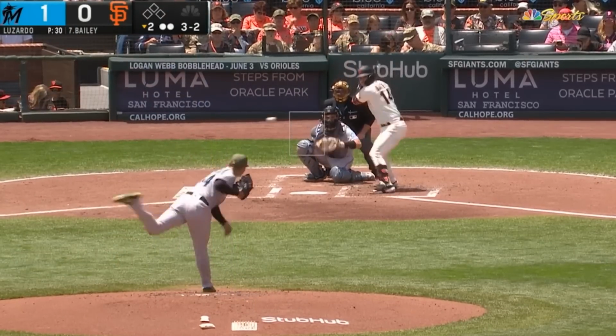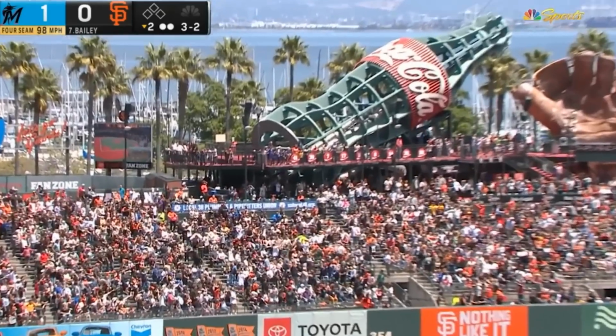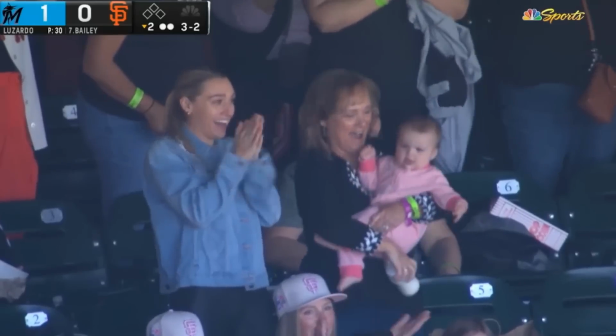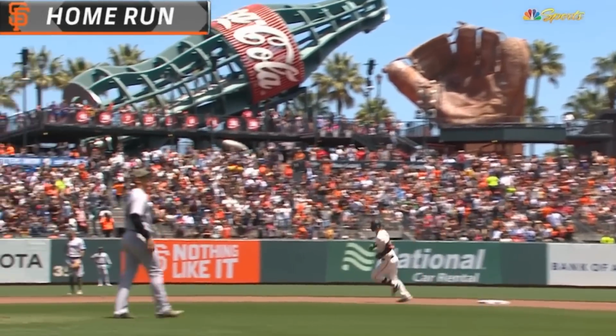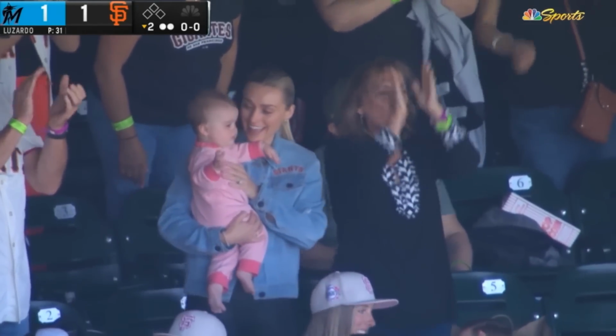3-2 pitch. High drive. Left field. On a hair. And that was no cheapie either.